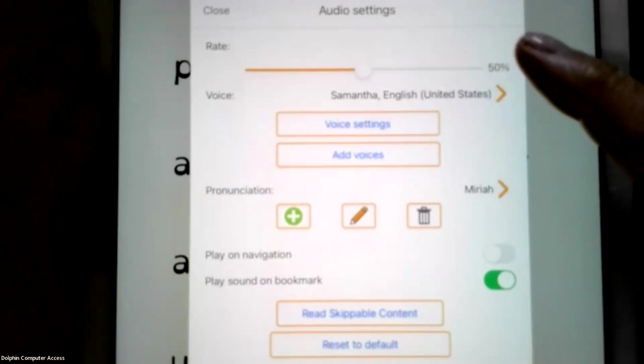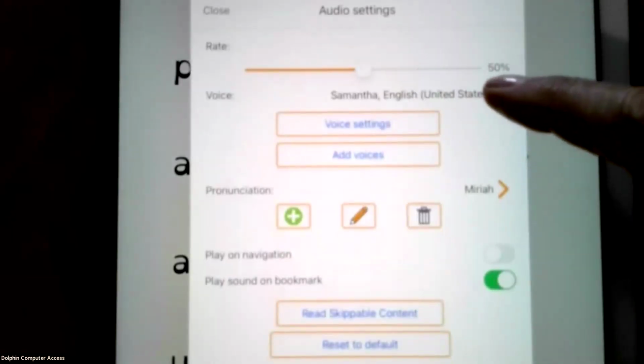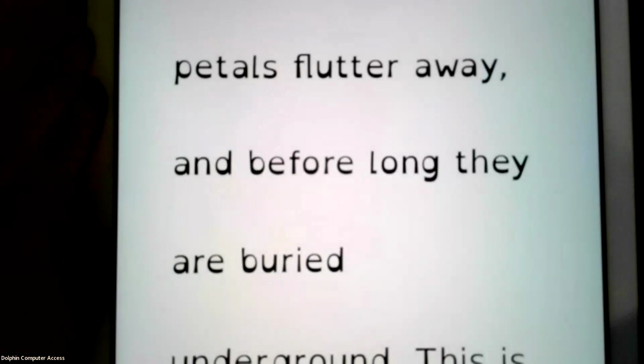We can increase the rate. So we can change how that sounds. Let's increase the rate a little bit. Okay, so let's hit play.